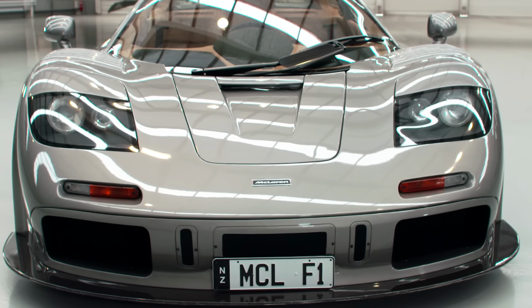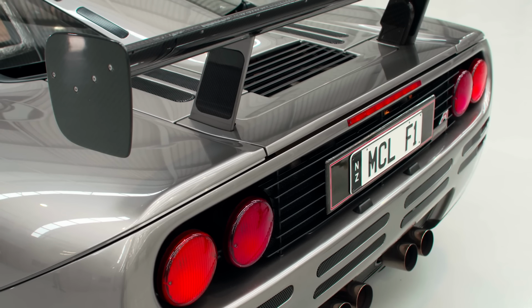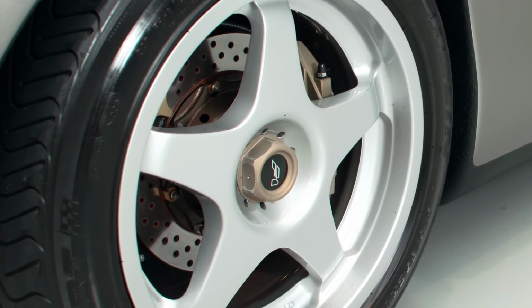So this car has had a new front put on it with the high downforce kit. It has the permanent rear wing put onto it. It has larger wheels. It has different suspension.